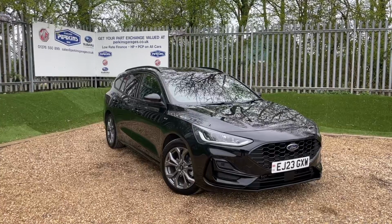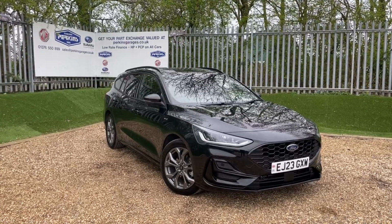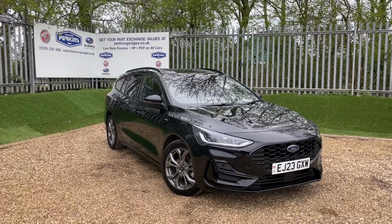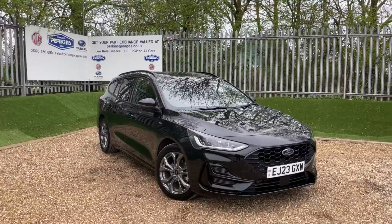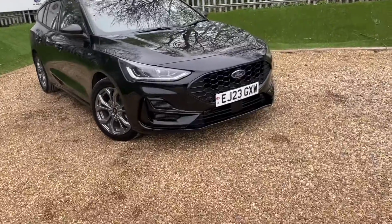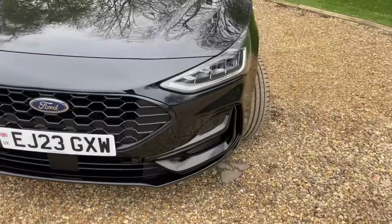This Focus is registered on a 2023 registration, meaning we have Ford warranty all the way till May 2026. We've done just over 7,000 miles, but like always, I'll get the exact number once we're on the dash in a moment. Right, let's go position ourselves at the near side front where we begin all of these videos.